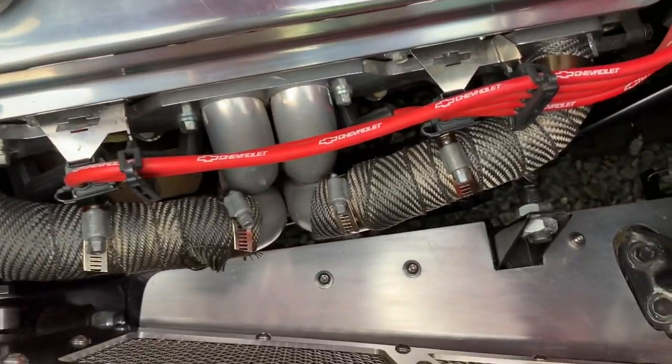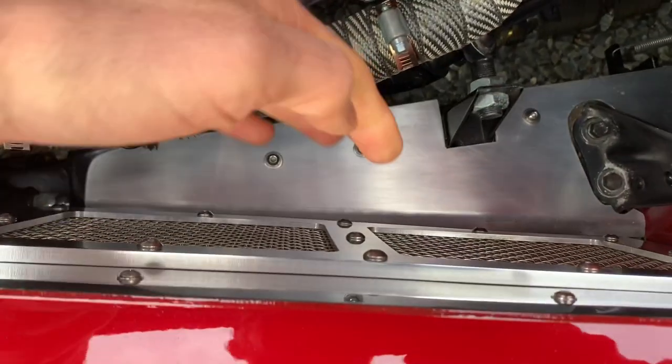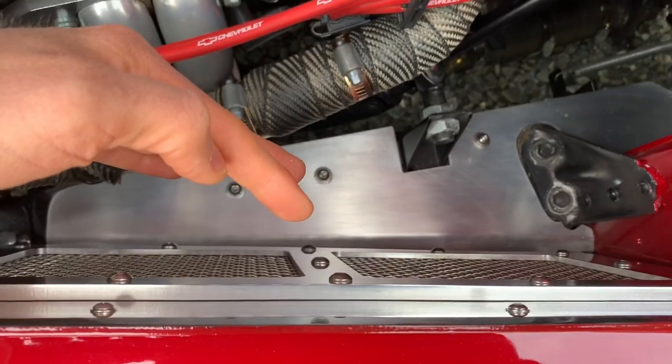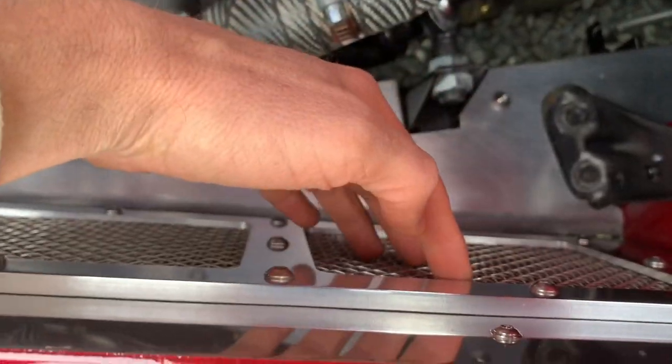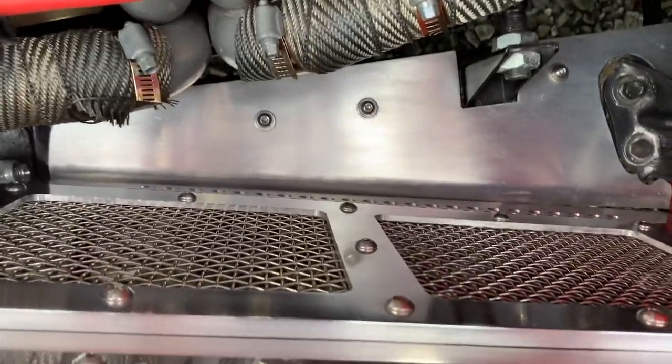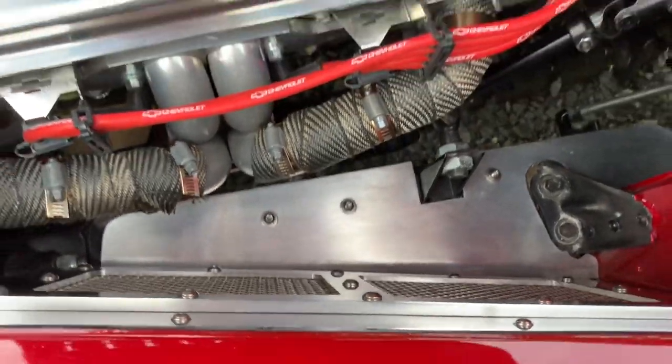So I asked Dad what his favorite part about this car was, and it's the inner fender. So he made all of this. You machined it, right? Right. Machined it all, and then behind it, he's got a fan to help cool the engine. And he fixed all that up himself, and you can see it looks awesome.